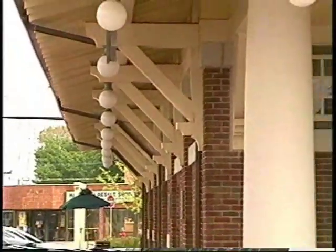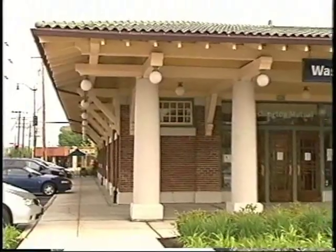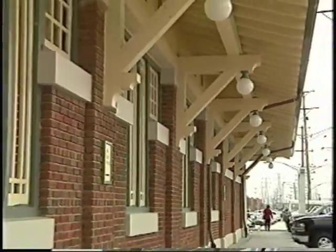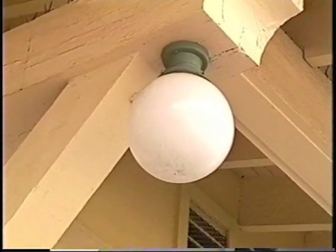There was a very distinctive globe light fixture that Arthur Gerber used on many of his stations. And that was a key component of the way the building looked and its style, were these globe light fixtures mounted on every bracket. Another key feature was the clay tile roof.